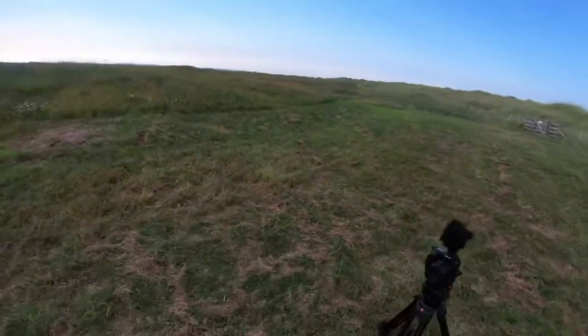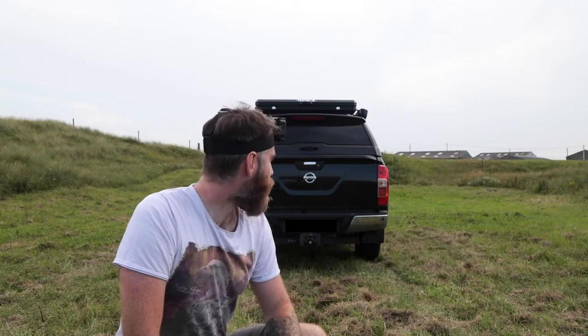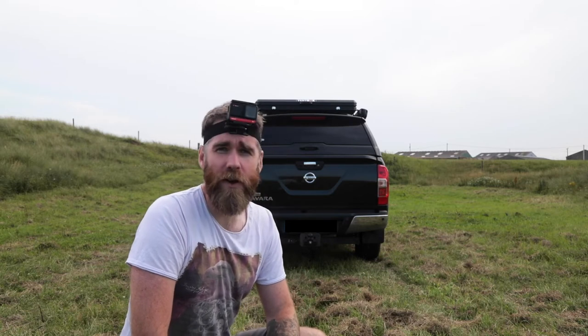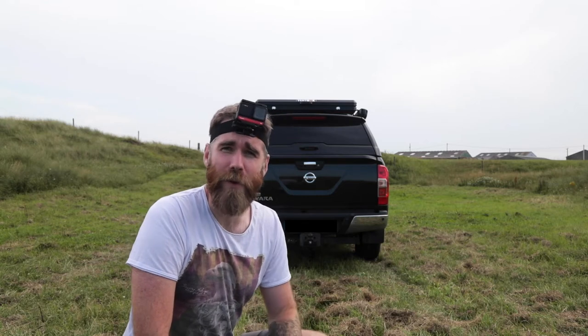So guys, I'm here at Druridge Bay. I've managed to get the truck on the levelers. The lovely people who own the land have said I can stay down here out the way. So I'm going to get things set up. I'm going to get the tent and awning up now, get the ladder on, get my bedding in there. So I'll probably be back with you in a few minutes.